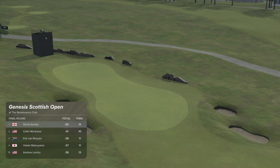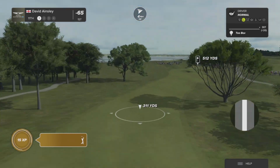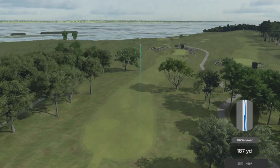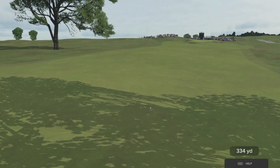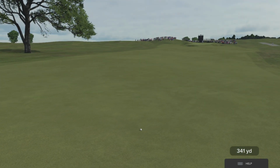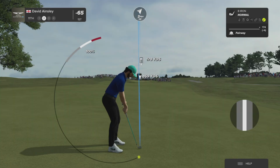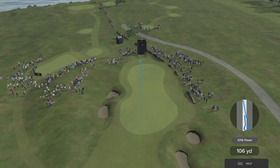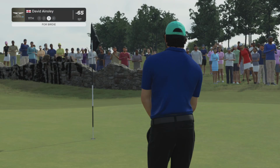After that hole, this player is currently in first place with Colin Morikawa in second. Welcome to this hole. That's a par four. Good looking shot, this. From around 180 yards out. Looks to have opted for the 8-iron. Oh, this would be handy if it could bounce right. Not a bad approach.